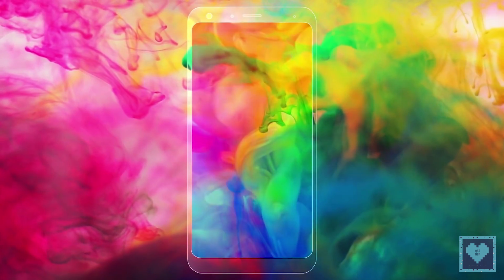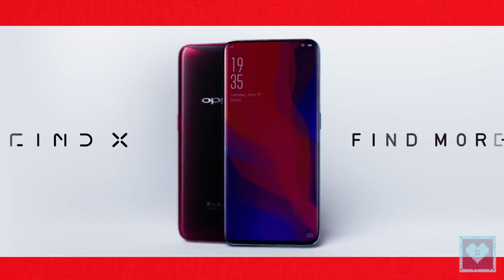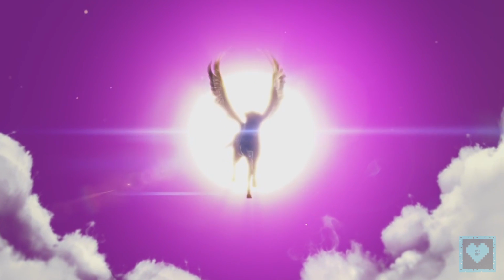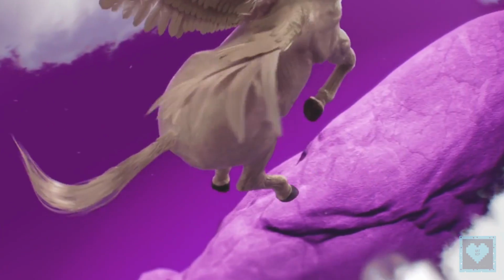ZTE is reportedly working on a new Nubia smartphone with an improved screen-to-body ratio to take on the likes of the Vivo Nex and the recently launched Oppo Find X. The Nubia smartphone is expected to offer a screen-to-body ratio of over 91%, targeting above that of the Find X, which is currently the highest.